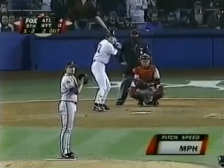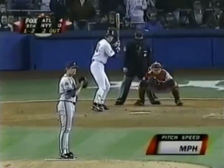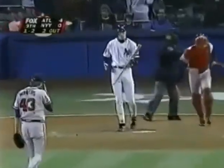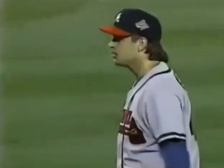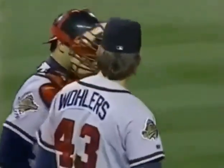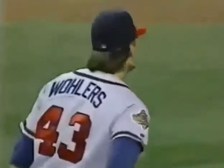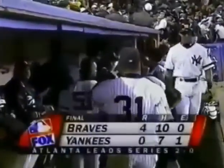Runner at second, 2 out, 4-0 Braves, 9th inning. And the 1-2 to O'Neill. Game over. Got him with a splitter, and Wohlers strikes out the side in the 9th inning. And the Braves wrap up game 2 after a 12-1 win last night. Game number 2 belongs to Atlanta behind Maddux and Wohlers, 4-0.